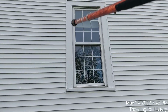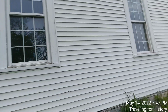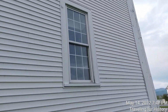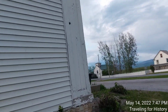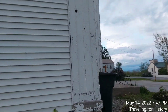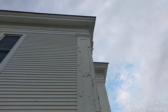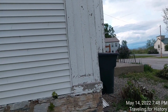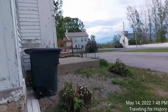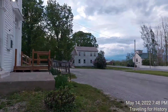Okay, there's vinyl siding up until we get to the boards here. These boards right here. Coat of paint, primer and paint. Compared to other things you can do, it's a great way to save, to protect. Ooh, handrails are leaning. But there's a sturdy handicap ramp. So that's fantastic.